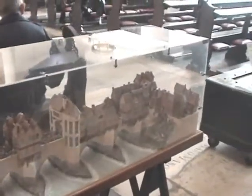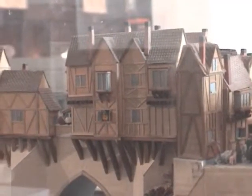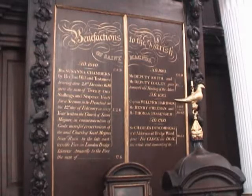I had read about London Bridge and all the buildings on it, but to see it in a scale model like this is very interesting. The new bridge which replaced it was a lot wider, and they had to open up a passageway going underneath the church tower to enable pedestrian access to the bridge. We'll have a look at this later.